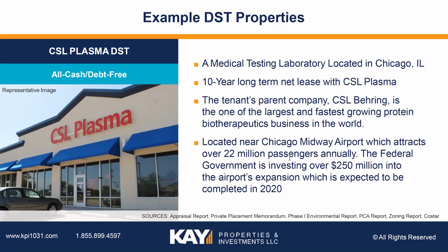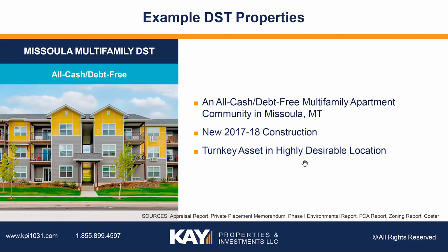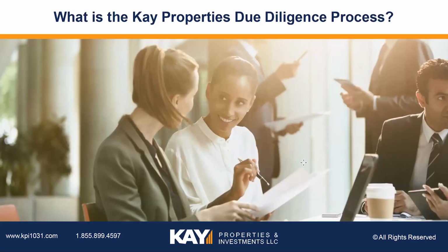The plasma would be another type of medical, typically with a long-term lease, often with escalations during the primary hold. Data centers are in demand, but hard to come by. They're hard to find good data centers on the market. But we always like things like self-storage facilities, commerce, e-commerce.